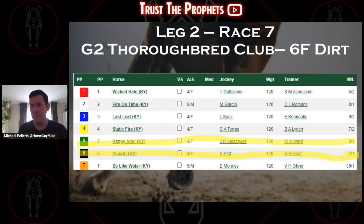The only horse here that's even slightly interesting to me is the number 5, Happy Soul, at 8-1 for Wesley Ward and John Velasquez. The reason is because this horse has been running on the turf for a long time. Hasn't run on the dirt since October of last year at Keeneland in this same race. So I think switching back to dirt is going to give this horse a really good shot. Got second in that race, pretty well beaten, but still got second in her last dirt race, and then switched to turf. I think the return to dirt is a smart move by Wesley Ward. And so as kind of an unknown factor, you're getting a good price, 8-1. Could the form turn back? I think so. I think Ugiri is the most logical shot here, but Happy Soul is the one I want to include just in case something happens.